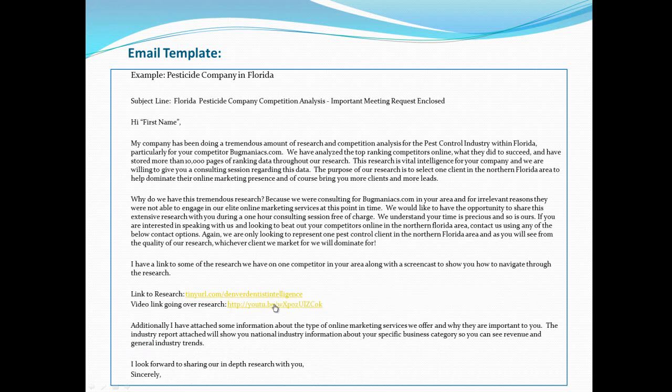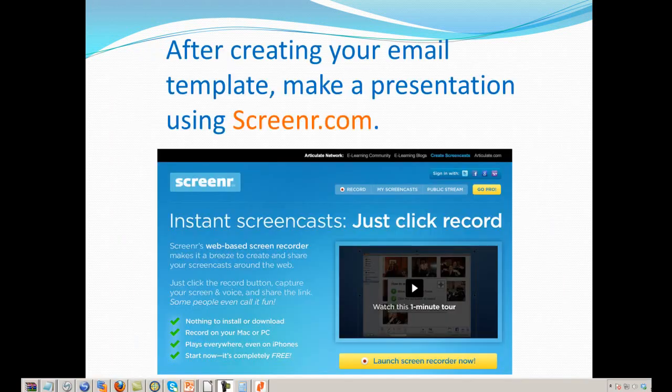You can modify this template however you want, but you can't deny that with those attachments, with this link to the keyword information module, with that Screener video, after you watch it and learn it, that if you weren't one of the competitors of, for instance, Bug Maniacs in that area, you wouldn't read this email, you wouldn't open it up, you would not be interested. That's a serious email, and that's what you're capable of doing if you don't give up, with the time and effort that you invested into your very first lead that supposedly in this situation did not work out.